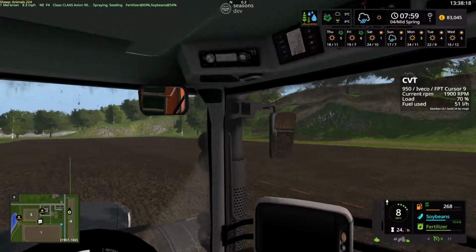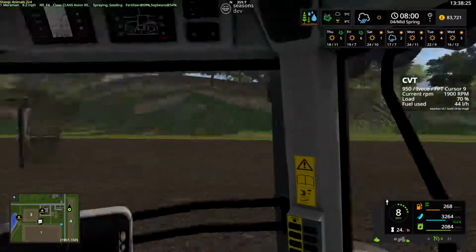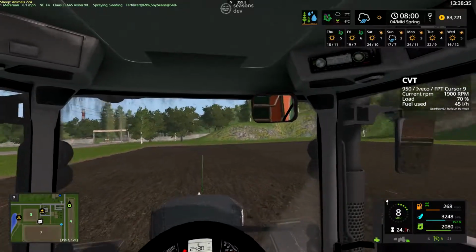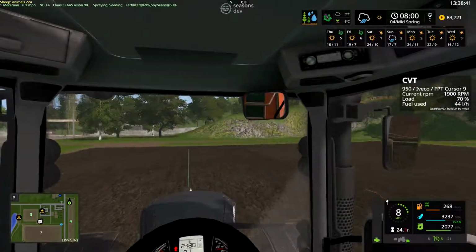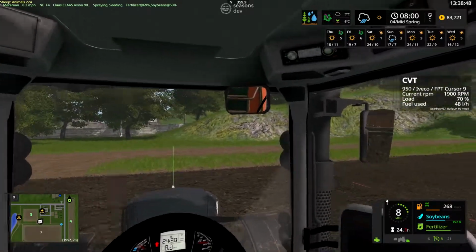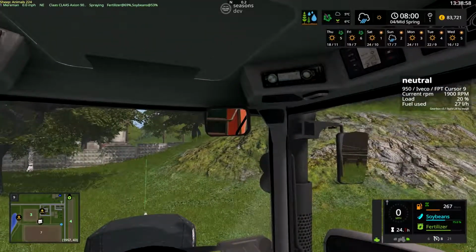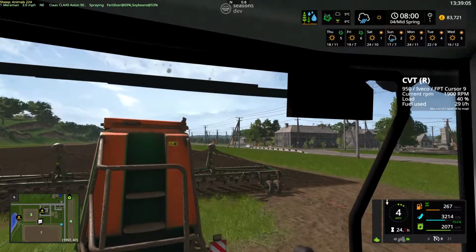And the seeder too has such a massive tank on it that you take it out for the day and you can have almost everything you've done without even having to think about refilling it. We haven't used half the fertilizer, and we've used just under half the seed. So on this one, we should be able to get right to the end here without any issues. That's it. No, I want to bag up everything first because it just makes sense. I'm going to get rid of GPS because we're not going to need it anymore.